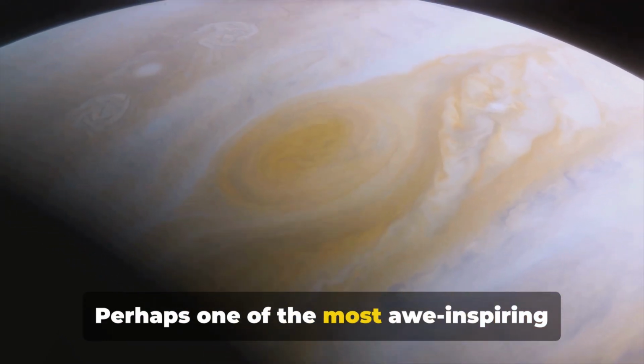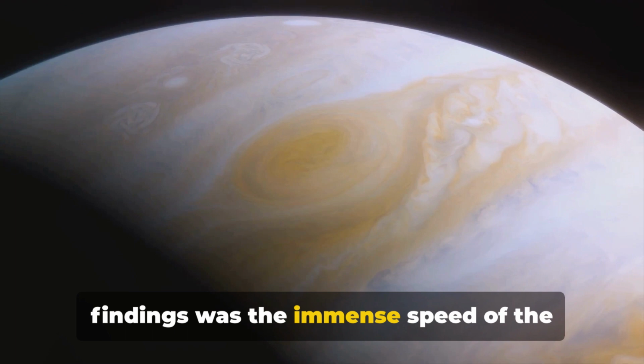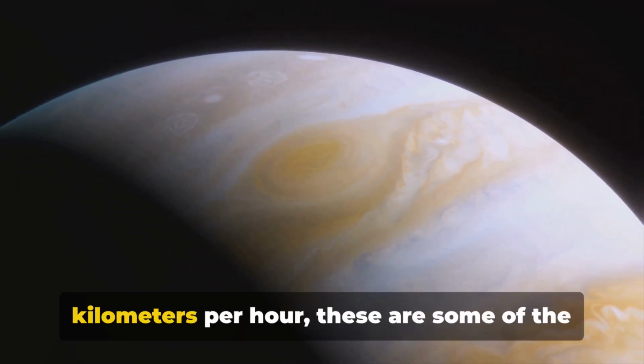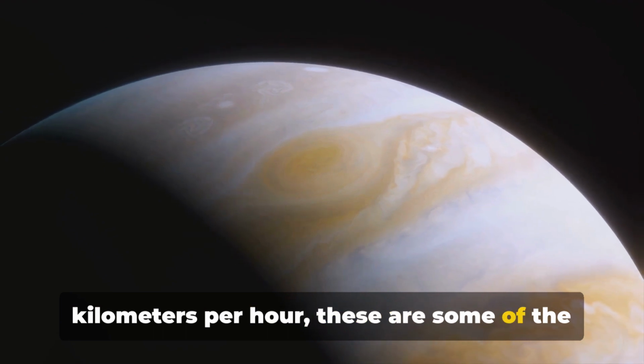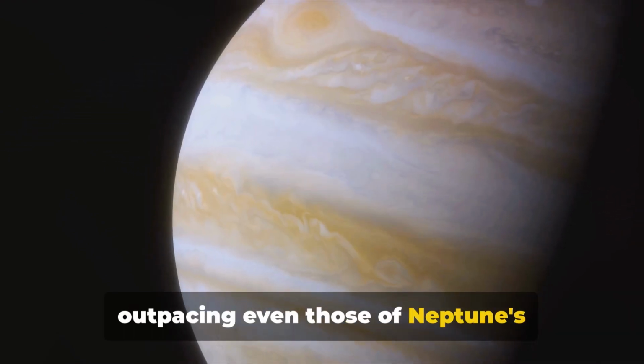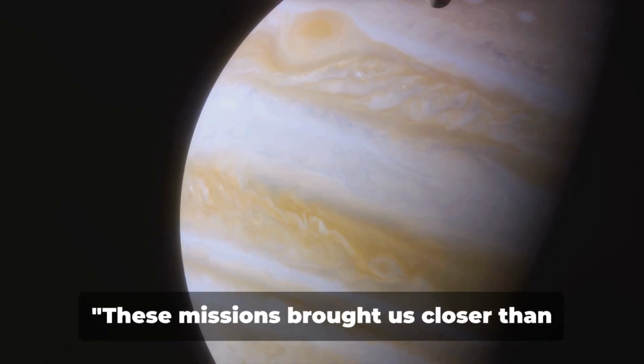Perhaps one of the most awe-inspiring findings was the immense speed of the spot's winds. Clocking in at over 400 kilometers per hour, these are some of the fastest winds in the solar system, outpacing even those of Neptune's ferocious storms.